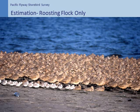Now let's talk about a situation where there are lots more shorebirds in your survey area. In this particular case, they are roosting, and there is no nearby disturbance. There are too many birds to count each one individually, so we must use a form of estimation. For the dominant species in this flock, there are 20 individuals across the front of the flock, and about 16 individuals from front to back. Multiplying these numbers together, we get an estimate of 320.